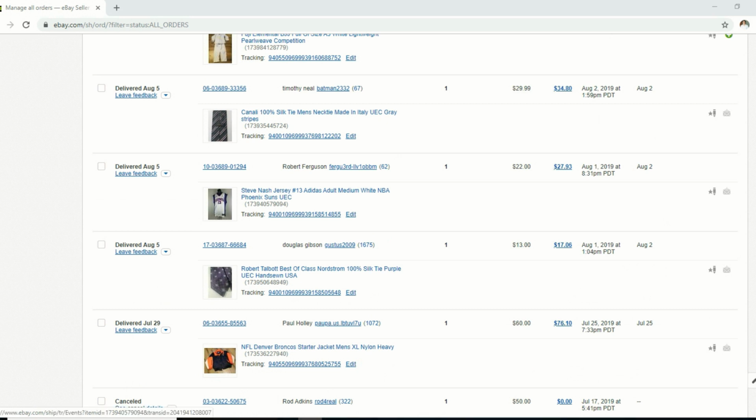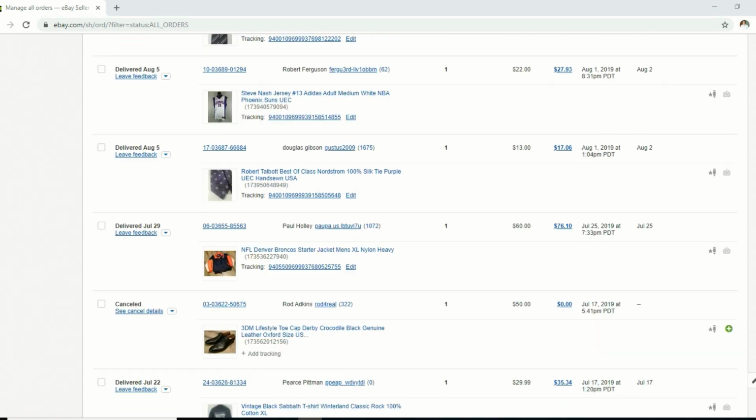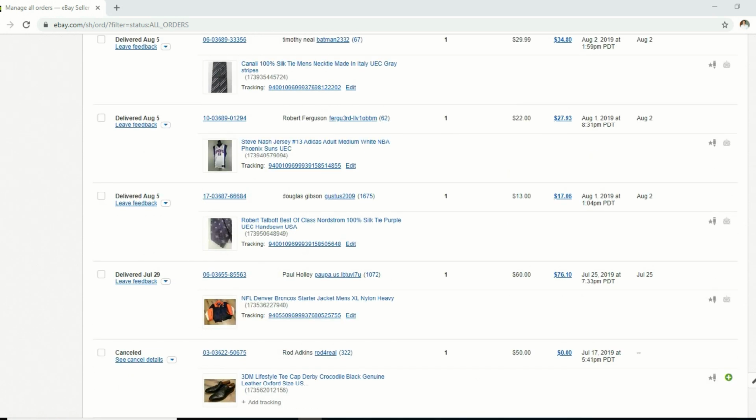Steve Nash jersey. A couple stains on this, so I was able to pick this up a lot cheaper than I would have guessed. I think I paid $6 for it. I cleaned the stains out and sold it. It sold a couple weeks later, so $22. Not a huge sale, but keeps things going. Robert Talbot, Best of Class. I find these all the time at Goodwill, and usually I'm finding them for $1 to $2. There's been some I've paid as much as $4 for, and they usually are the ones I can get like $30 for.